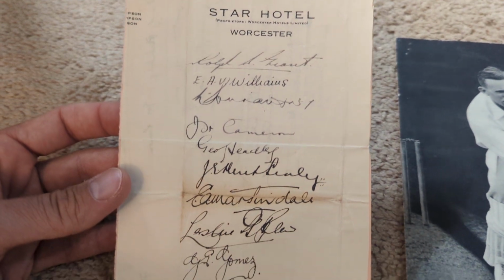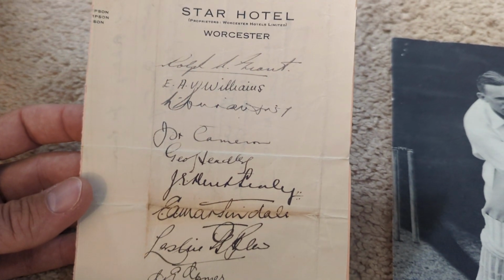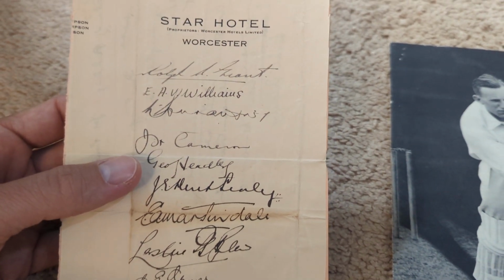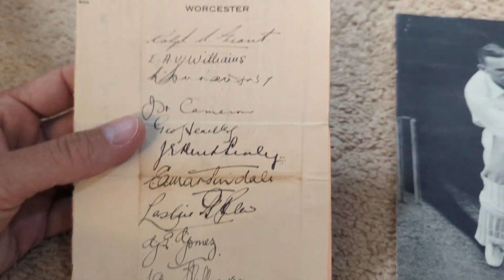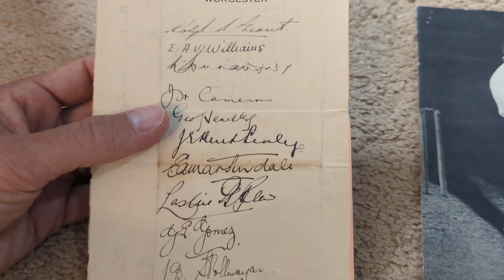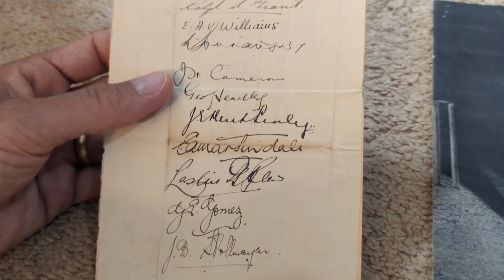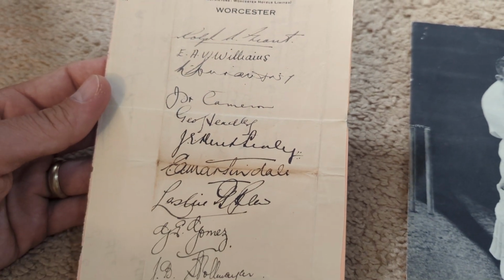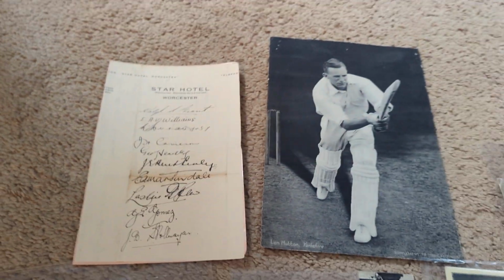So this is actually the 1939 West Indies team that went to play in England. And you can see Headley right there. And these are 10 of the signatures. Unfortunately, Constantine is not on here, but most of the rest of the team is featured here. And Headley really is the star for me. That's a really nice signature there. He actually had quite a good series. He had a few centuries in that series and just overall played really well.